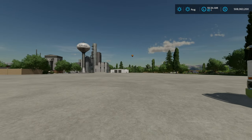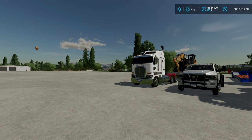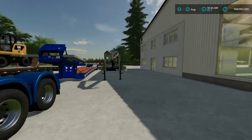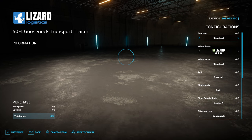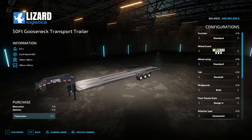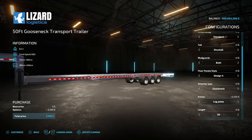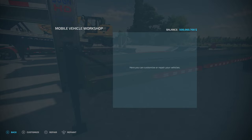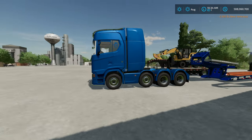I think I'm going to get a skid steer and a log grapple. Yeah, I think that should be sufficient. Let me reconfigure this trailer. So what we're going to put on it, we're going to put the log poles on it rather than the extensions for the extras. See that? They added those log poles on the side. Those will fold up. Yep. Okay. And I think that's good there.